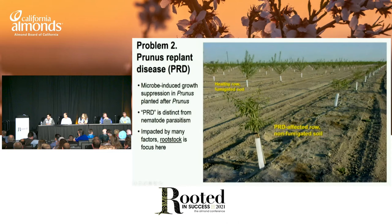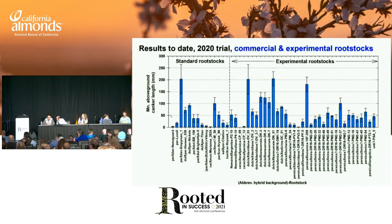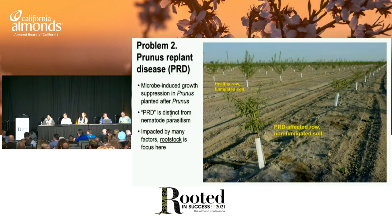This prunus replant disease, or PRD, is a problem that's distinct from nematode parasitism. It's not the same thing. It operates without the presence of nematodes. Of course, nematodes can add a dimension to the problem. This prunus replant disease is impacted by many factors, but rootstock will be the focus here.